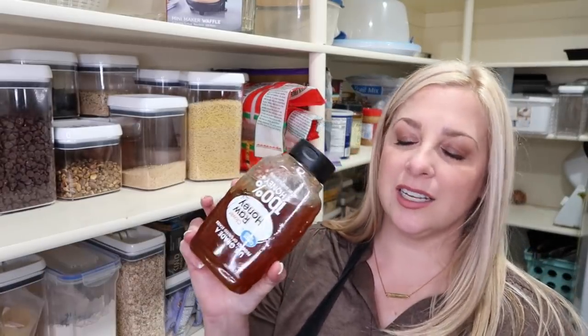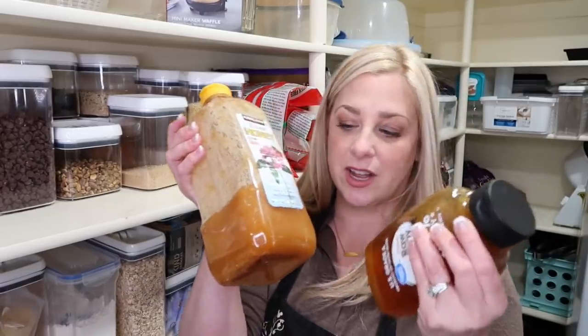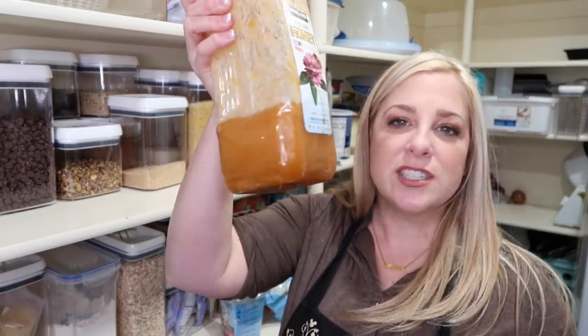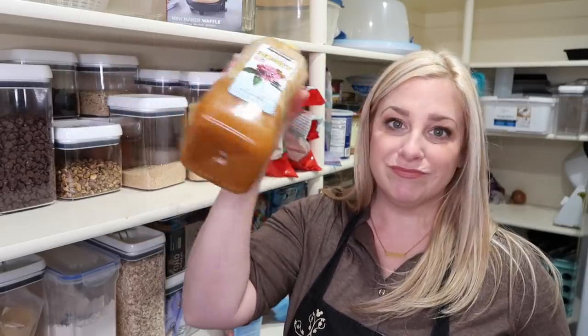Honey, you gotta have a lot of honey on hand. I use a ton of honey for baking my bread. I can use sugar as well, but I love to go towards the honey. So I gotta make sure I have honey on hand. And I have tons of containers of honey. If your honey gets like this, just heat it up in the microwave or on the stove and boom, your honey looks like this again.